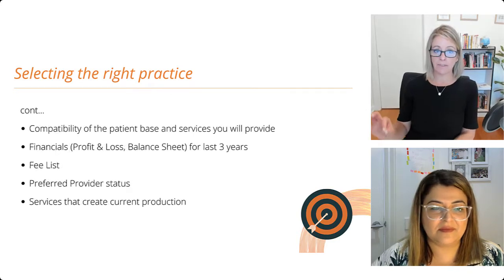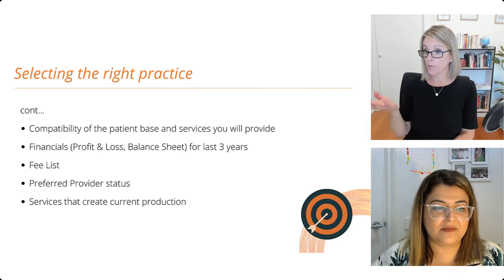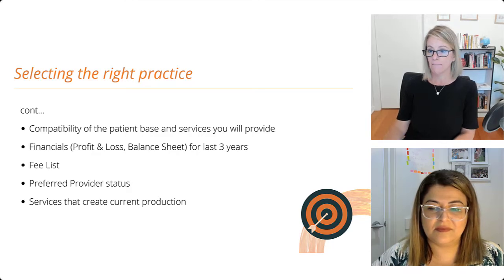Looking at the compatibility of the patient base and the services you will provide, we've already touched on that to some degree, making sure that the kind of services you provide, are you buying into a Goodwill that is going to want those services? That's key.